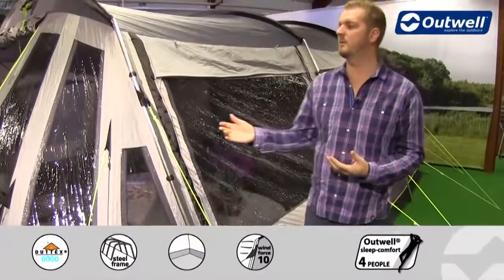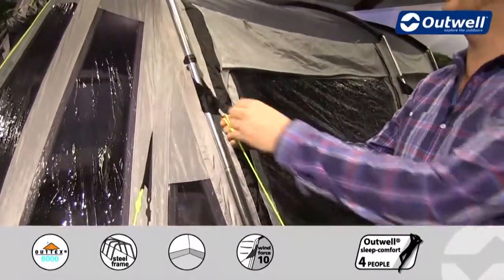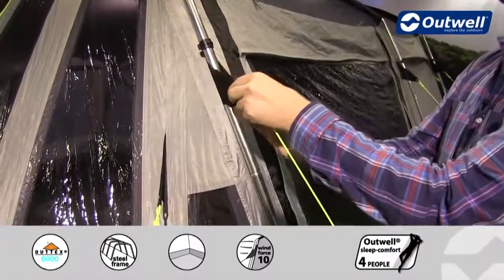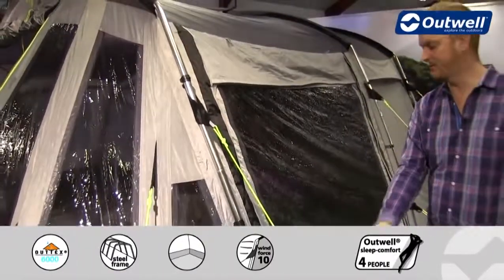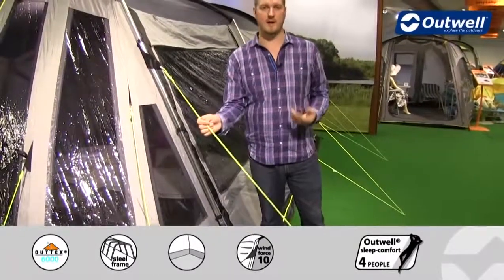Some other features to highlight, we are using our wind stabilizer system to aid with the stability of the tent, and I'll just talk you through how that works. So all we have to do when setting up the tent is just wrap around these Velcro straps like this and lock into position. You'll find that at the top and at the bottom of every single pole you have these in place, and this is where we attach our guy lines.